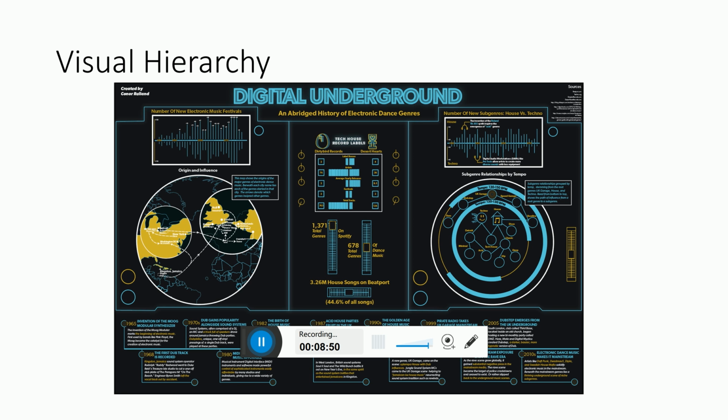The viewer will likely read the large left section, then the large right section as their eyes are drawn to the large circles, then hopefully move their eyes to the timeline at the bottom, and finish with the more random facts in the middle. I think I could have done a much better job with visual hierarchy. My display ended up being too symmetrical to create much visual hierarchy because I wanted to keep my layout in the shape of DJ decks.